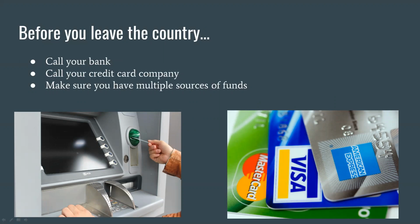If it's a flat fee, which means, for example, that your bank will charge you $5 every time you take out money, regardless of the amount, then it's better to take out more money each time so that you don't lose a lot of money to ATM fees. That being said, if they charge a percentage, for example, 1% of the cash taken out of the machine, then you can take out whatever amount at whatever time you want, and it won't make a difference.